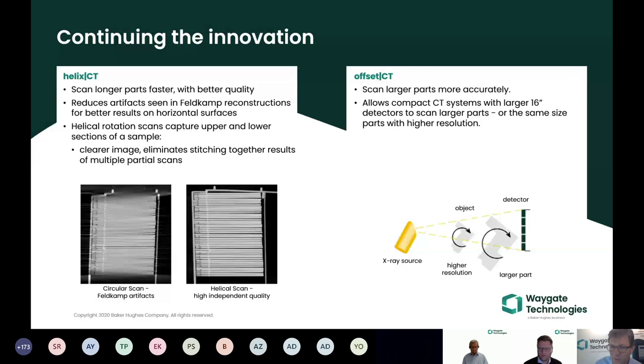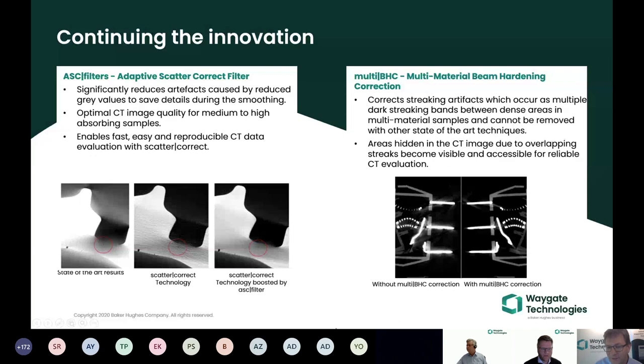So these are two examples of technology which allow to improve data quality and again productivity, because you're scanning bigger part size with the same system by applying smart software options. Two other areas for data improvement are shown here. One is called the so-called adaptive scatter correct filter, which allows to improve the data quality again. When you look at this, and again, I've shown you the application of scatter correct already in previous slides, in a specific example like this, where you have an X-ray or a CT cross-section of a very heavy aluminum casting, you see a lot of inhomogeneities in the densities because of this scatter artifact.